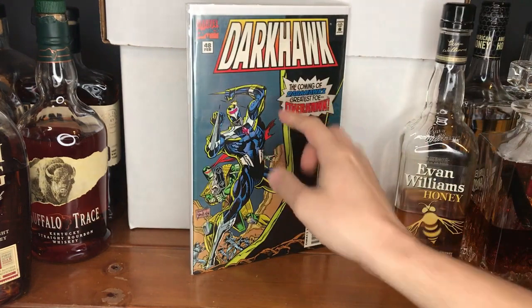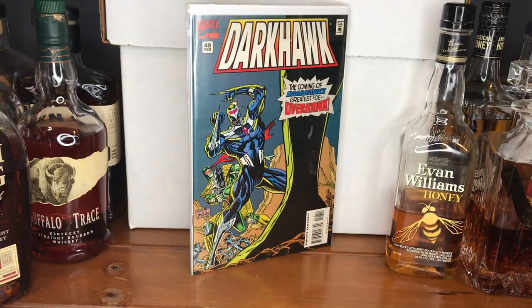Alright, a little bit older here. I believe some Copper Age, I guess you could call it. Some 90s goodness. This is Darkhawk, issue number 48. This is near the end of that run, where some of the issues become a little more difficult to find.